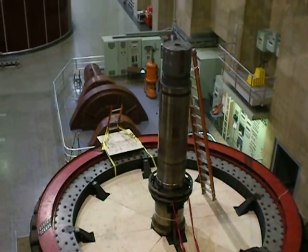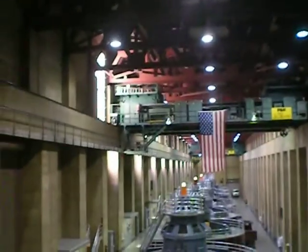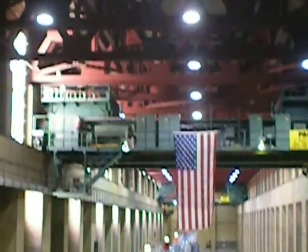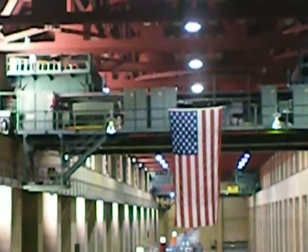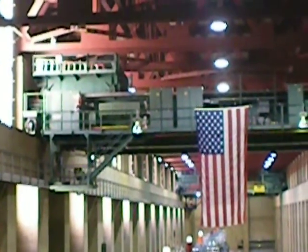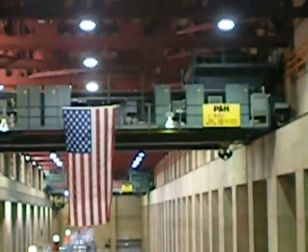How do they move it up here for maintenance? Well, if you look in front of you, you'll notice a flag. It's draped on one of our 2 overhead bridge cranes that they make use of, which are mobile. They move up and down the room carrying equipment as needed. Each one of those cranes can lift 300 tons. It would obviously take both of them working together just to move this down here.